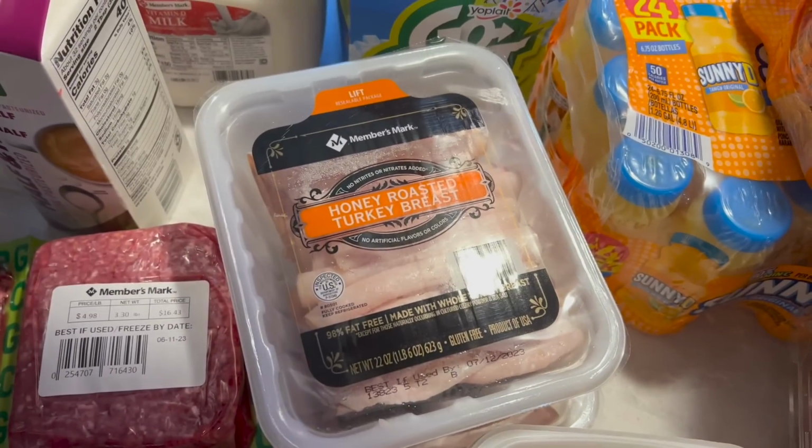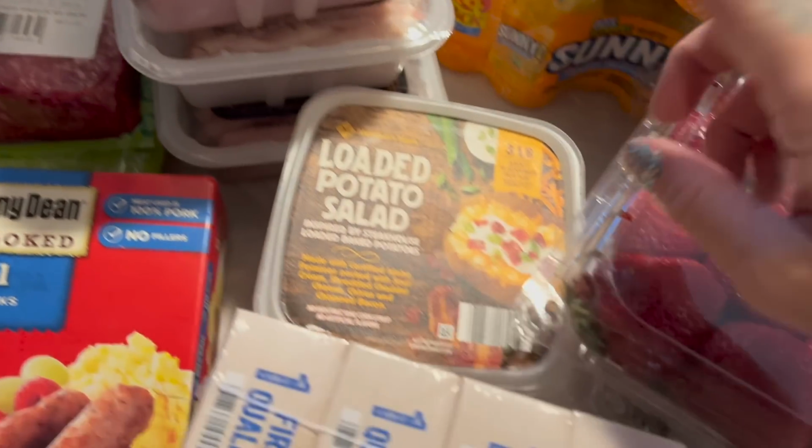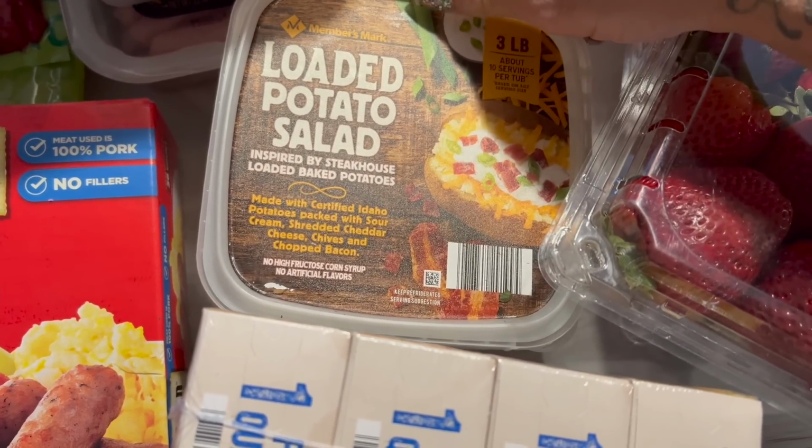And then, wait, that's a turkey pastrami. That's honey roasted turkey breast. So there's 3 things of lunch meat, and loaded potato salad. If you haven't tried this, try it. It's really good. It's really bacony and cheesy.